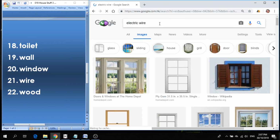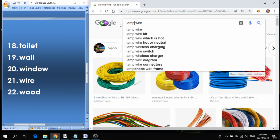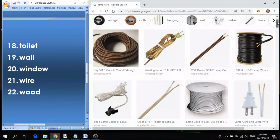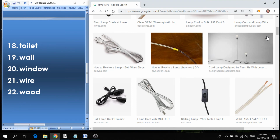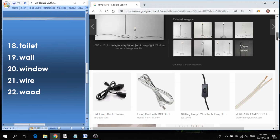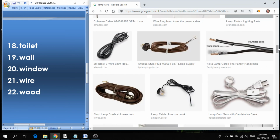Number 21 is wire. Let's see. How about this? Lamp wire. A wire is a piece of, it looks like string, but it carries electricity. The wire carries electricity, usually connecting a lamp so that you can have light. We use wiring for lots of different things. These are all different types of wire, mostly for electricity.